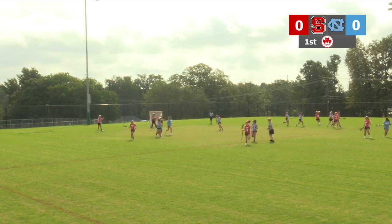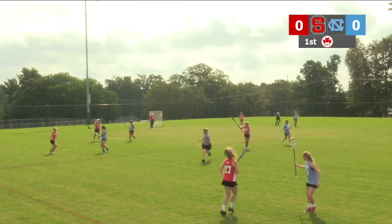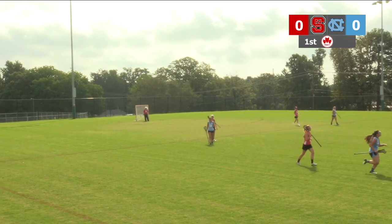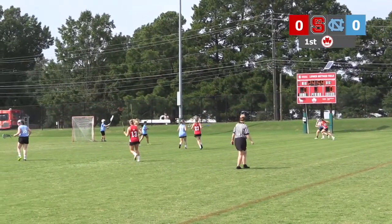Key stick move by Beers there. The ball was in a dangerous position. It's really now good play. Now you see Sydney with it, passing up to Harbaugh. Harbaugh now downfield to Megan Kane. Kane up the field looking for Lily Spence. Spence missed it by just a hair.